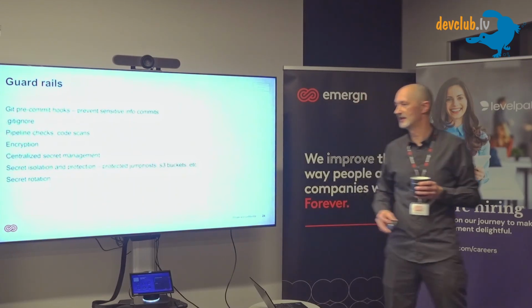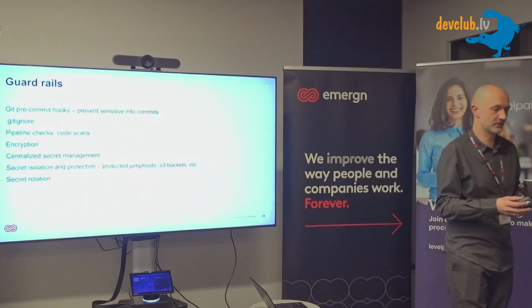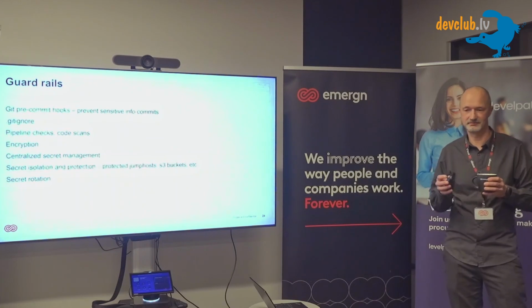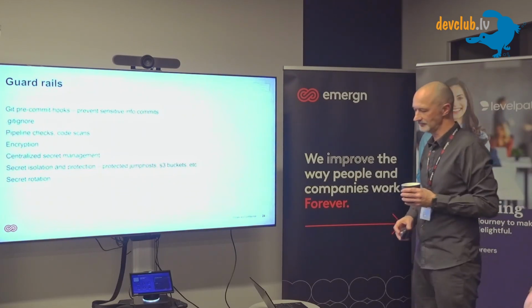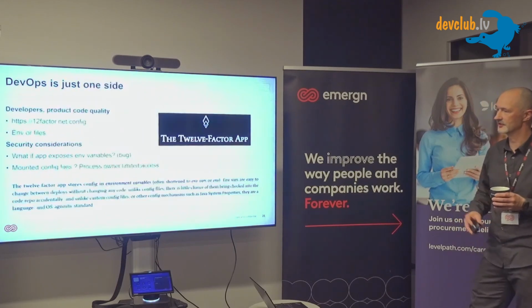Think about isolation. Let's say you have some jump host where you run those tools, do not share access, keep everything safe. There are buckets, let's say, for Terraform state files with limited access, and also rotation.